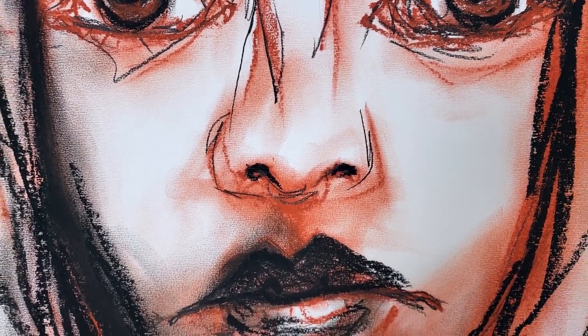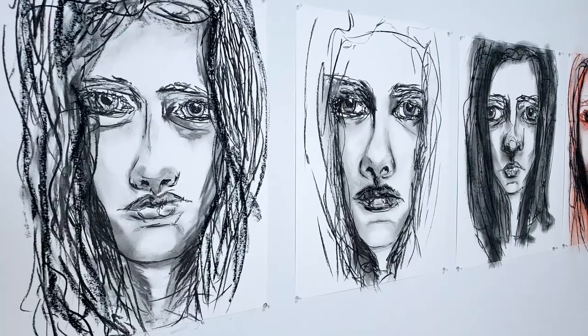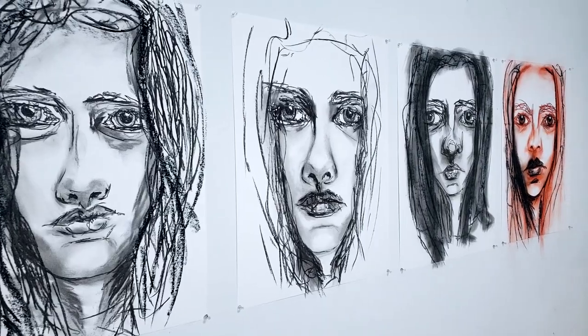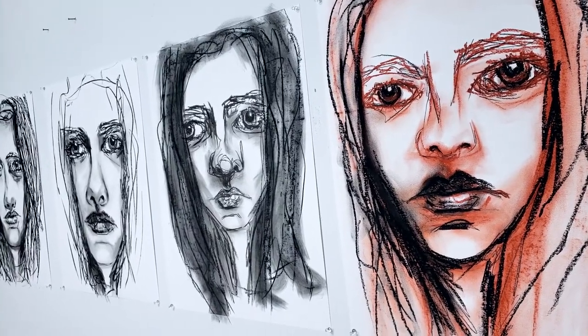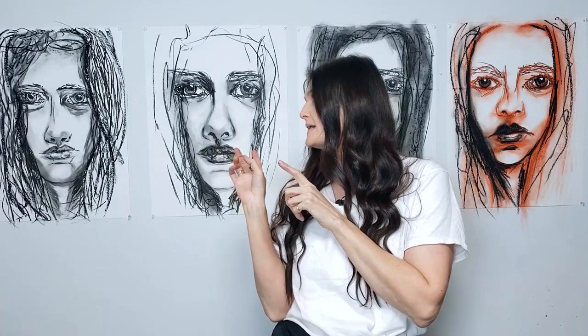I guess my next step to be able to reach that minimalism would be to work faster on a smaller scale. So maybe do 10 or 12 smaller portraits and maybe time myself, give myself maybe 5 minutes a portrait to go a lot faster and prevent that overworking and going a little bit too far. I guess that would be a good plan to try this again.